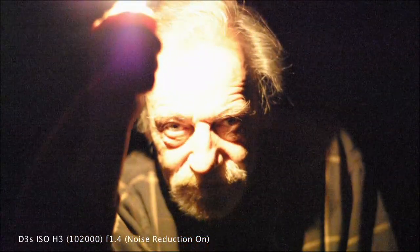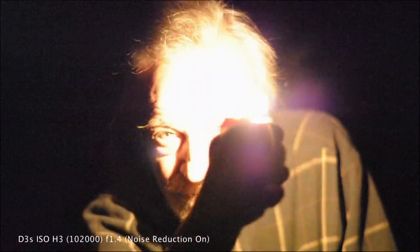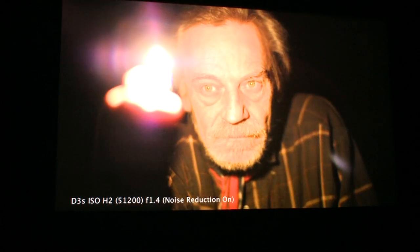If I'm in a jam, if I absolutely need to get a shot, in color, no less. Night vision can do this, but it's green. There are scenarios. There's documentary type shooting. It's not all about independent features. 50,000. You don't really need three decimal places.